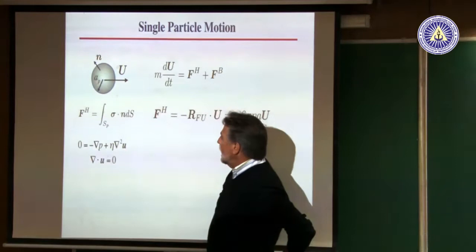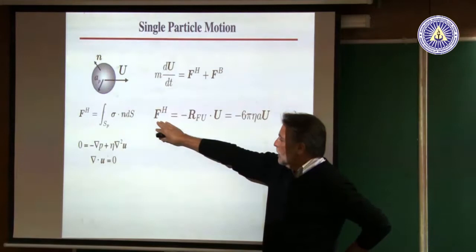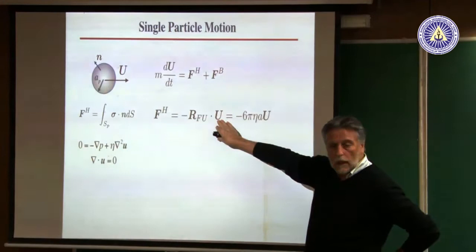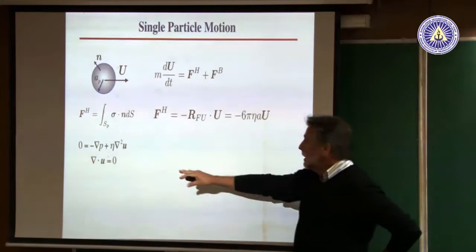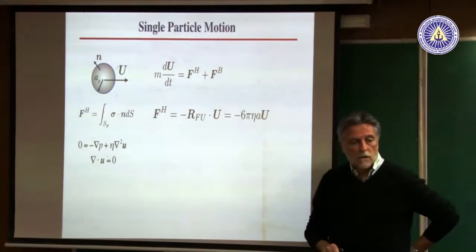Then because the Stokes equations are linear, there's a linear relationship between the force and the translational velocity. That just has to be because it's linear. And this symbol here, R, is called a hydrodynamic resistance tensor, which couples the force to the velocity. It's a function of the geometry only, just the geometry of the body. For a sphere, since it's isotropic, it's just minus 6 pi eta aU. That's the Stokes drag formula.